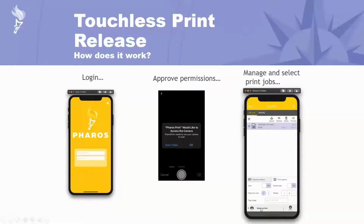You'll see here they've also enabled the manual printer selection at the bottom. You can turn on or off either of these functions. So if you want to disable QR release, you can. If you want to disable manual selection of the printer, you can.